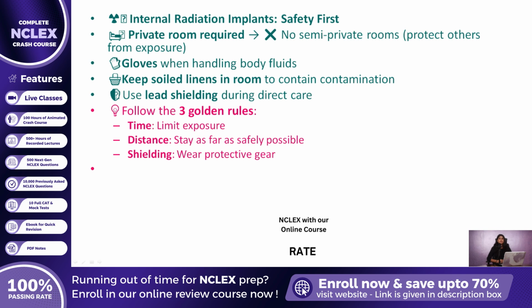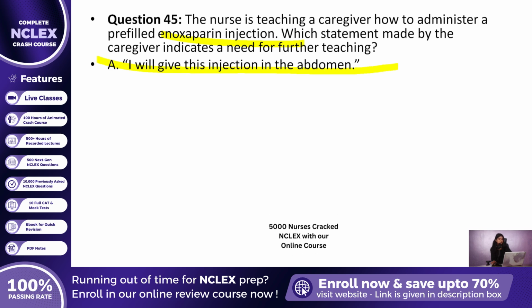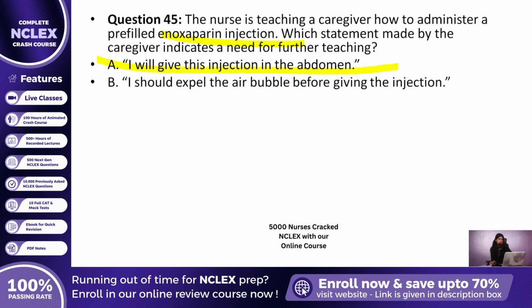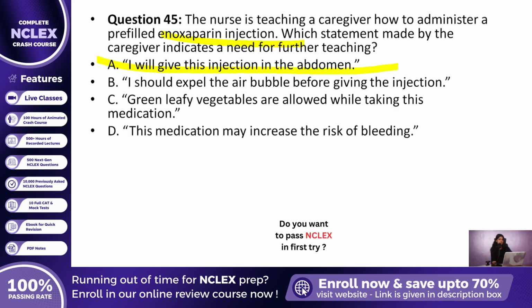Finally, let us go through question 45, which focuses on the safe administration of anticoagulants at home, a crucial skill for caregivers. The nurse is teaching a caregiver how to administer a pre-filled enoxaparin injection. Which statement made by the caregiver indicates a need for further teaching? Here are the options. A. I will give this injection in the abdomen. B. I should expel the air bubble before giving the injection. C. Green leafy vegetables are allowed while taking this medication. D. This medication may increase the risk of bleeding. The correct option is B. I should expel the air bubble before giving the injection.